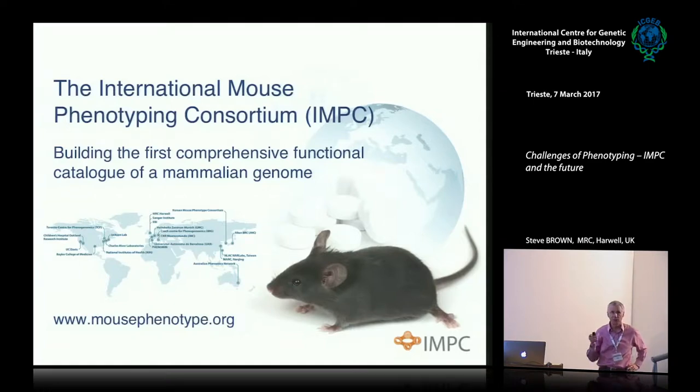a mammalian genome. And you'll have already heard a bit about this from Michelle when she talked about data analysis, which of course now we're moving into not doing hundreds of genes but thousands of genes, and therefore the extent of the data and the analytical tools that are required are correspondingly larger.